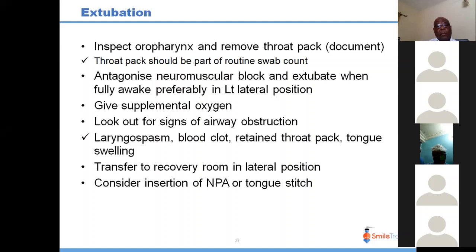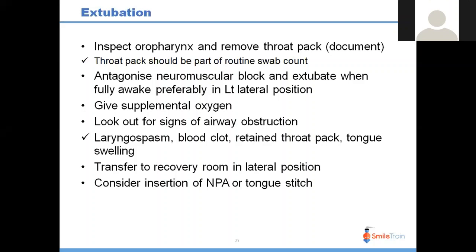Some recommend inserting a nasopharyngeal airway before extubation in patients with predicted post-operative airway compromise, like patients with Pierre-Robin sequence, or any patient that has demonstrated loss of pharyngeal tone and airway obstruction at induction, or in any cases where tongue swelling is obvious. You can insert a nasopharyngeal airway before extubation. Otherwise, you leave the patient intubated till the swelling has subsided and administer steroids. This is for tongue swelling.